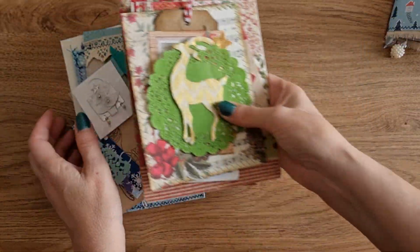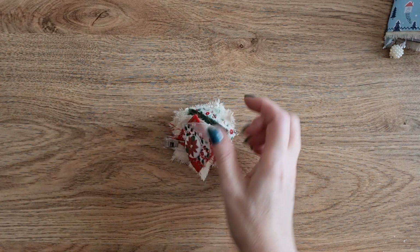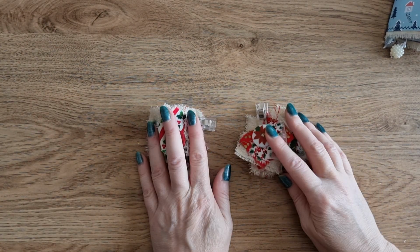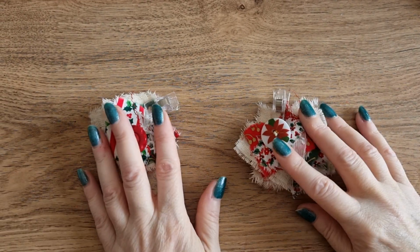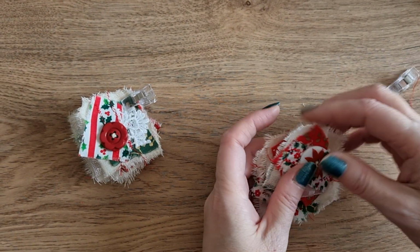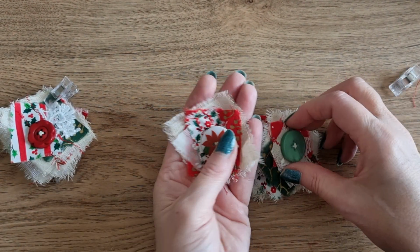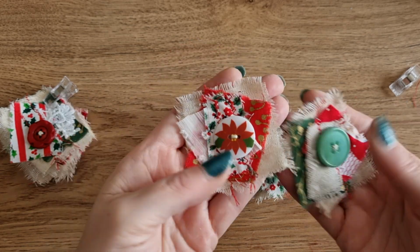So we have the traditional red and the traditional blue, again both available in my shop. Then we have 2 sets, and I did only do these in the traditional. Let me bring you down. I did only do these in sort of reds and greens. They're basically almost the same, but I thought I'd do 2 sets. So these are my fabric snippets.